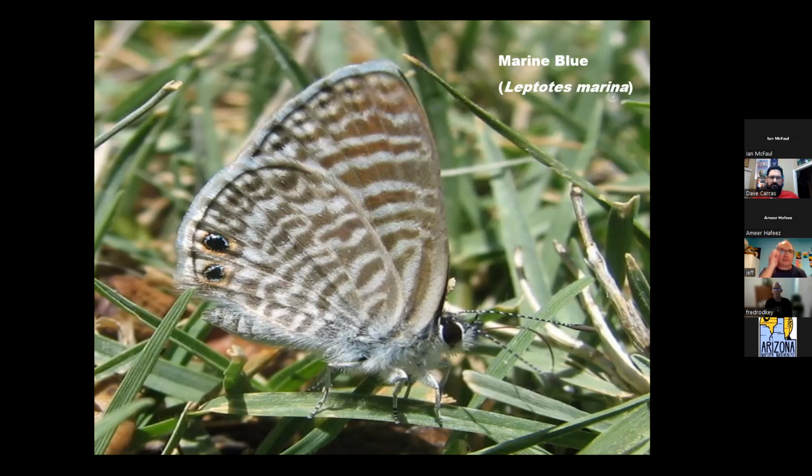So if you're thumbing through a book or online and you say, oh, that is a really cool butterfly, I want to see one someday, there are two things you need to find out. Number one, what its caterpillars eat, and then find the plant. And number two, find out when the adults are in flight. If you can satisfy both of those requirements, I think you have a pretty good chance of seeing the butterfly or moth.